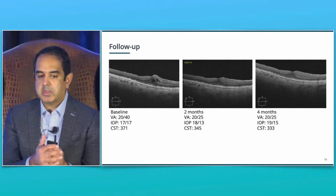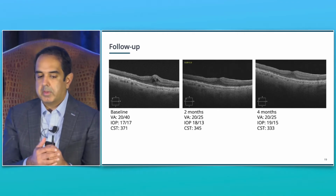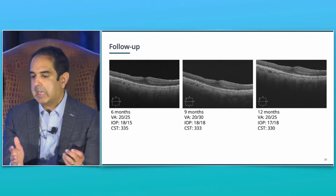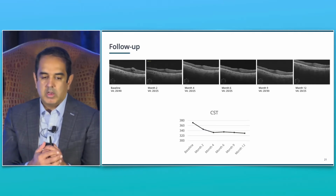I think, Tom, you brought up the great point that the kinetics of this are a little bit different, but you see a nice modest improvement in the CST over time. Visual acuity improves. This is now 12 months out, single injection. She's 20/25, 330. She's incredibly happy. And this is actually the graph over the time. And I just saw her a couple weeks ago, and she is just ecstatic that this has worked out.